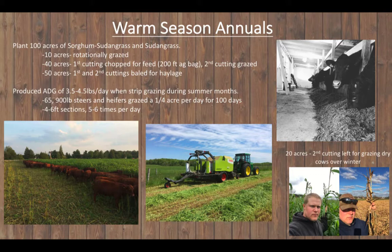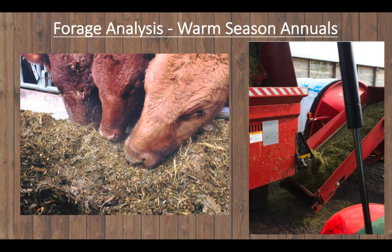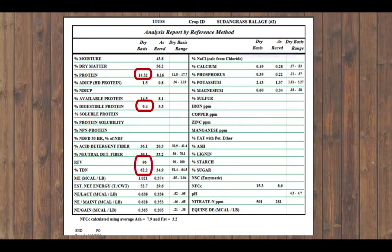We like to save 20 acres at least. It's the second cutting, so we'll chop off the first cutting, and then we'll let that second cutting regrow after we put about 55 to 60 pounds of nitrogen on, and we'll save that for grazing our dry cows over the winter time. Getting into forage analysis, I just want to talk about this real quick here, Sudan grass. You can see the high protein right here, that's 14.5, pretty impressive. I was pretty excited when I saw that. Digestible protein 9.4, relative feed value 96, and TDN 62.2.